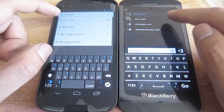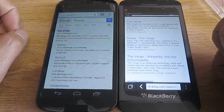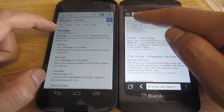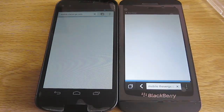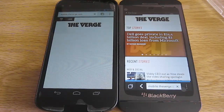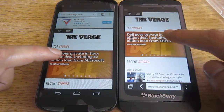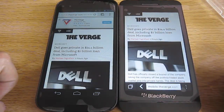Now, let's go to theverge.com and see which one loads quicker. So it went on Bing on the Z10 and Google on the Galaxy Nexus. It started loading quicker there, but the Z10, they ended honestly at the same time, but the Z10 was just loading elements and stuff quicker. There, the Z10 clearly won.